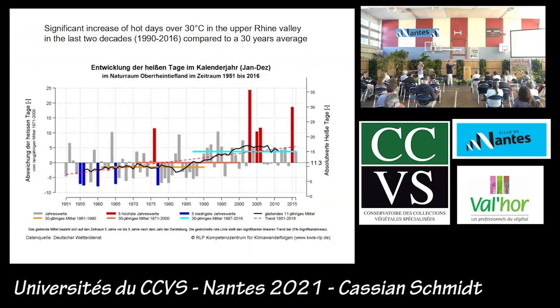And you see this graphic, we're facing more and more hot summers, over 30, 35 degrees, even in our area. In France, it might be even worse.